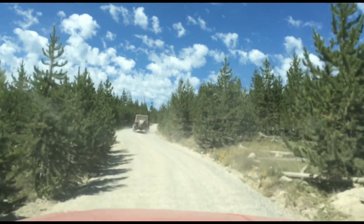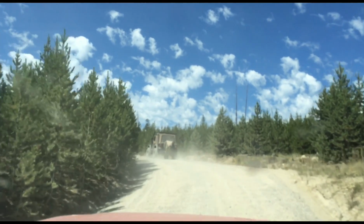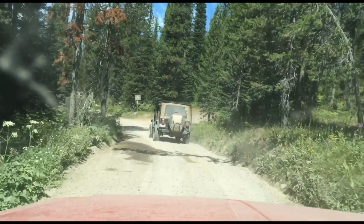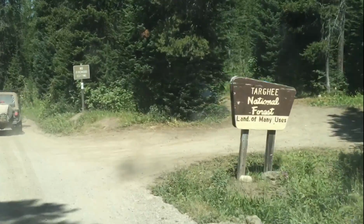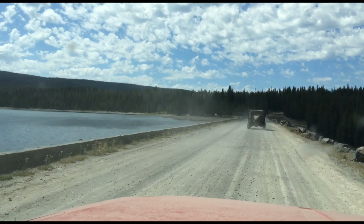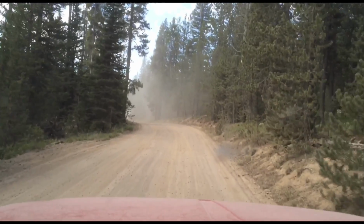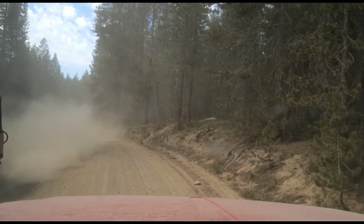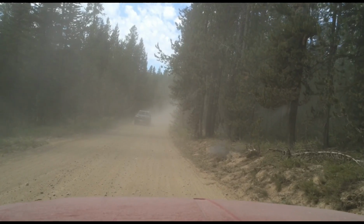Looks like the fire went through here quite a while ago, because you've got some nice 12-foot newer trees all over this area. Still see the remnants of taller trees that haven't fallen over yet. I just sat here for a full minute after Manny went around that corner, and look at that dust. It's brutal.